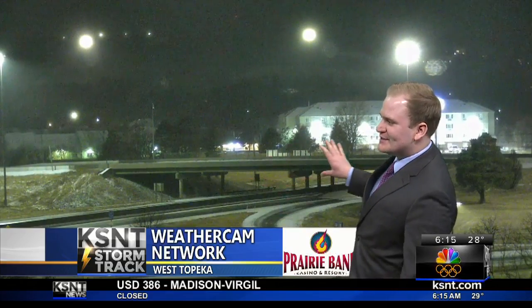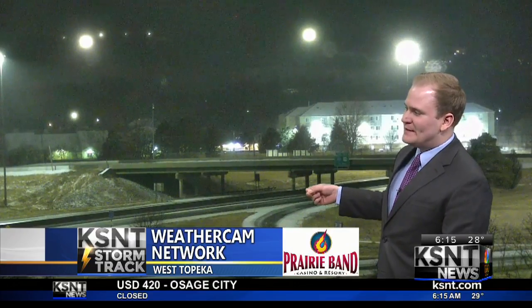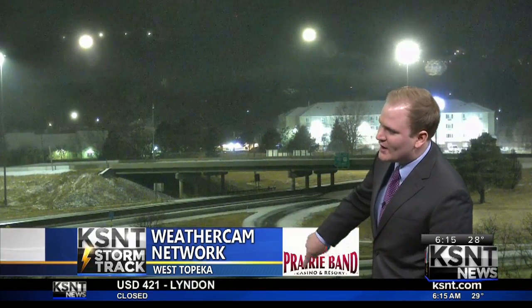Want to start your forecast across the WeatherCam network this morning. Even I-70 is still slippery and slick. It's passable, but you don't need to be going the 75-mile-per-hour speed limit, a lot less than that. Notice some of the bridges and overpasses, even the on- and off-ramps. The crews are very, very hard at work.